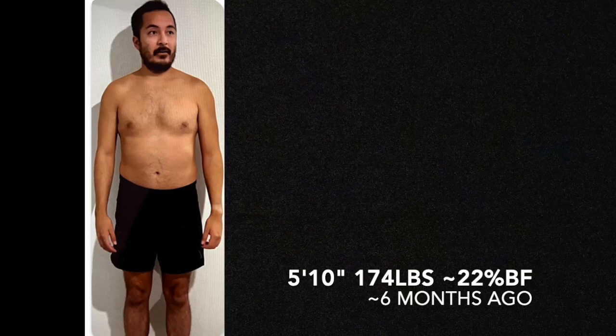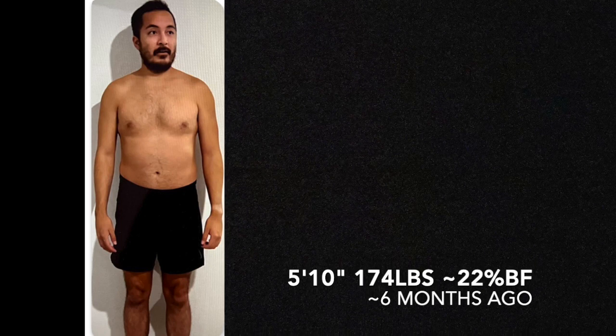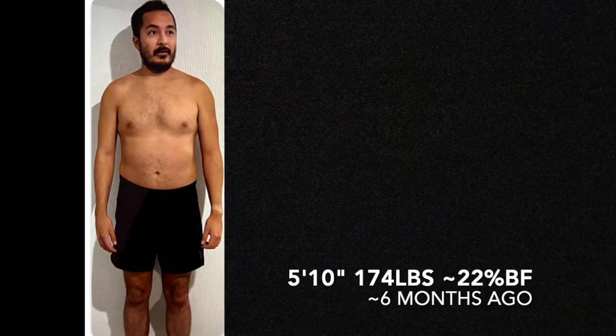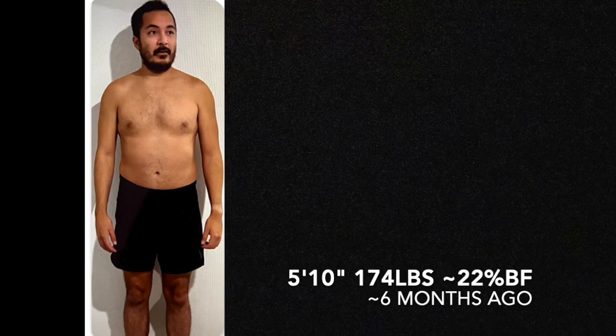Okay, today's day 186, and it's been about 6 months, as I said in the last video, so figured it's a good time to do a little picture update. This is me about 6 months ago. I am 5'10". I weighed about 174 pounds, and I was 22% body fat according to a Bod Pod test.